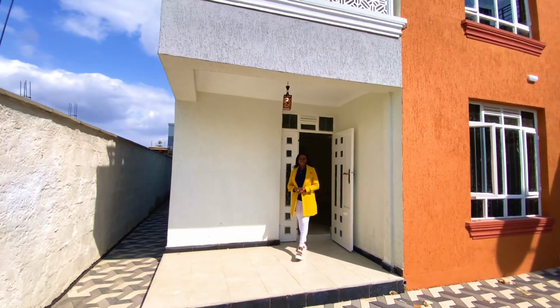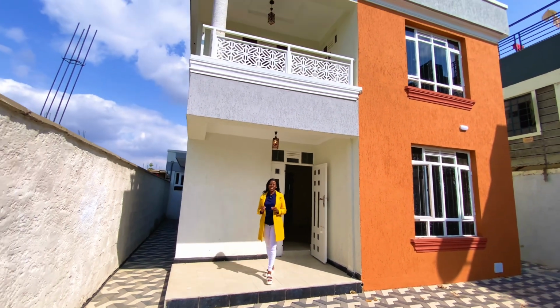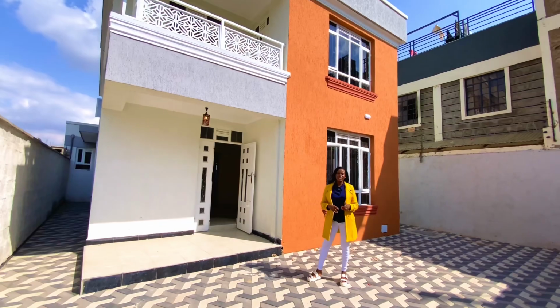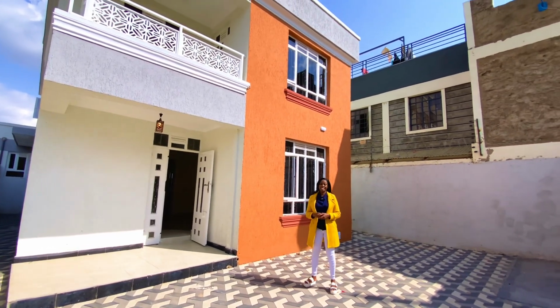This is the most affordable unit you can get right now in the market. Imagine getting this 4-bedroom unit for just 11.5 million Kenya shillings.